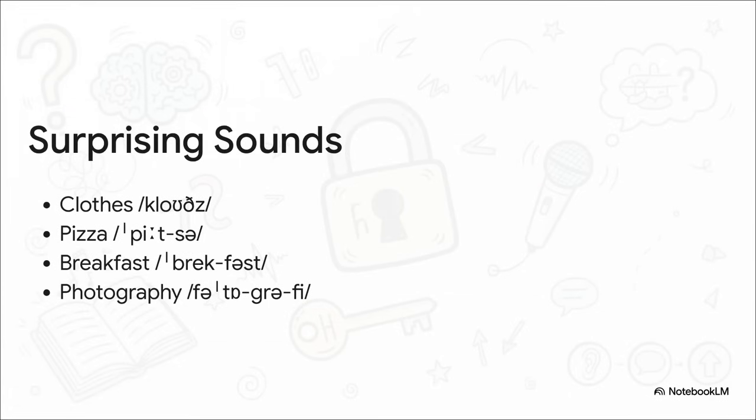Let's tackle a few more. Clothes is a funny one. It sounds almost like the word close, but you add this soft th sound at the end. Pizza, you know that one, has that awesome t sound right in the middle. Breakfast totally breaks the rule of break. We say breakfast. And then there's photography. Here the PH makes an F sound, and the important part is stressing that second syllable, photography.